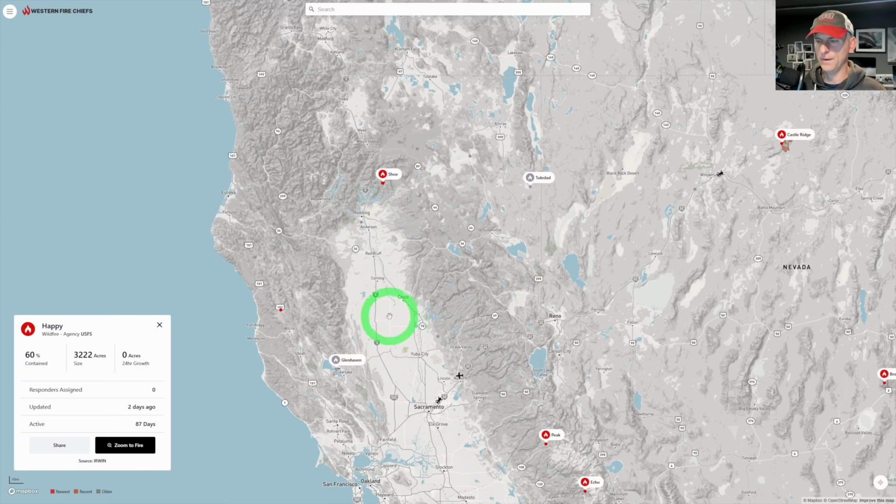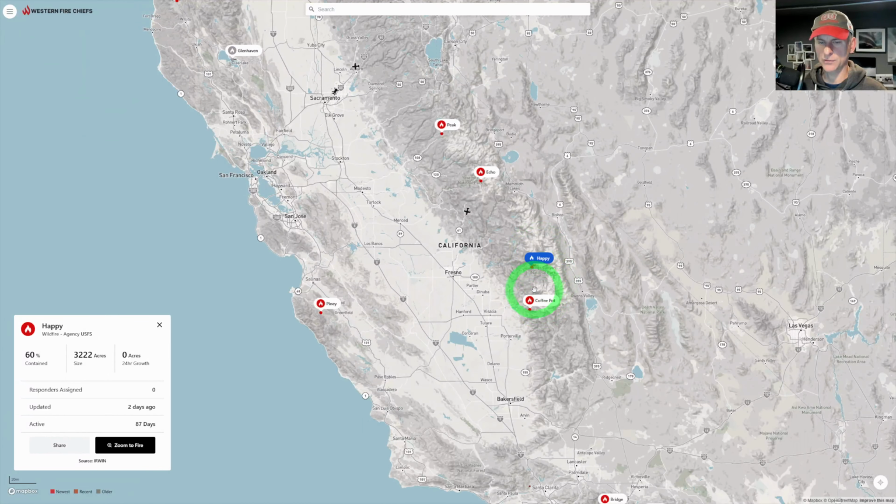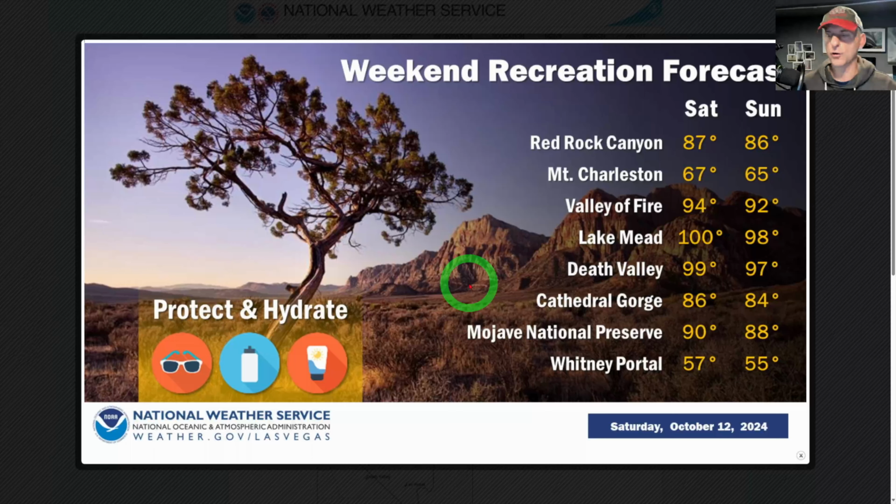You can see Redding, California right there, Sacramento Valley. If we scroll to the south, that might be the Happy or the Coffee Pot Fire continuing to produce some smoke. They haven't updated this here recently, though, so it might be the Happy Fire there. But anyway, overall, we're doing quite well as far as forest fires are concerned.